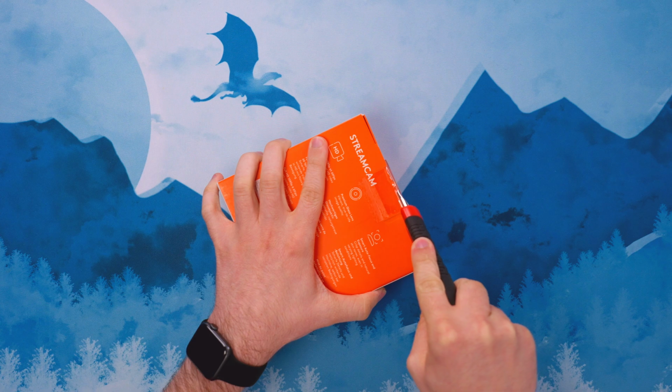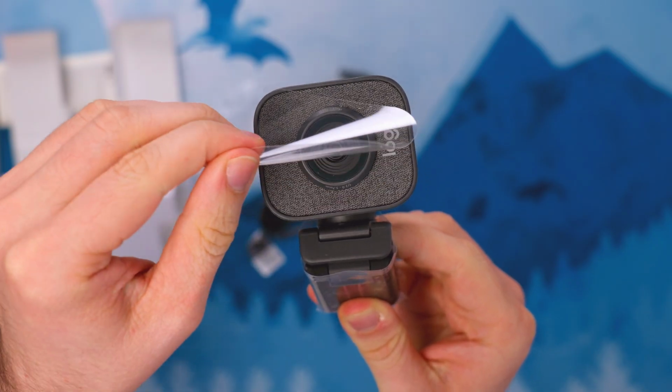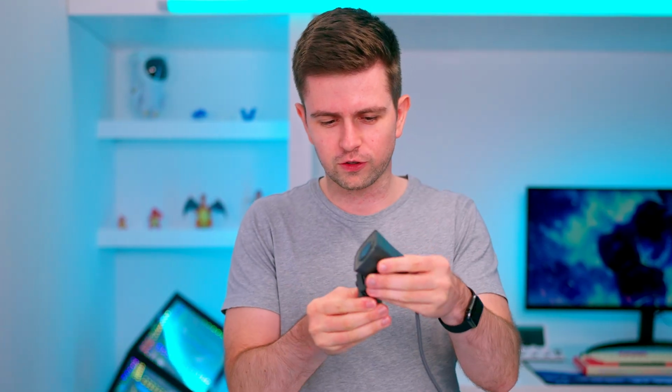Next is the Logitech StreamCam. This is a 1080p 60fps webcam. It's completely new. I bought it for this video because I see it a lot online. People buy it a lot, and I'm wondering how it compares to other webcams for 1080p 60fps because it's very smooth, but it should of course also look good.